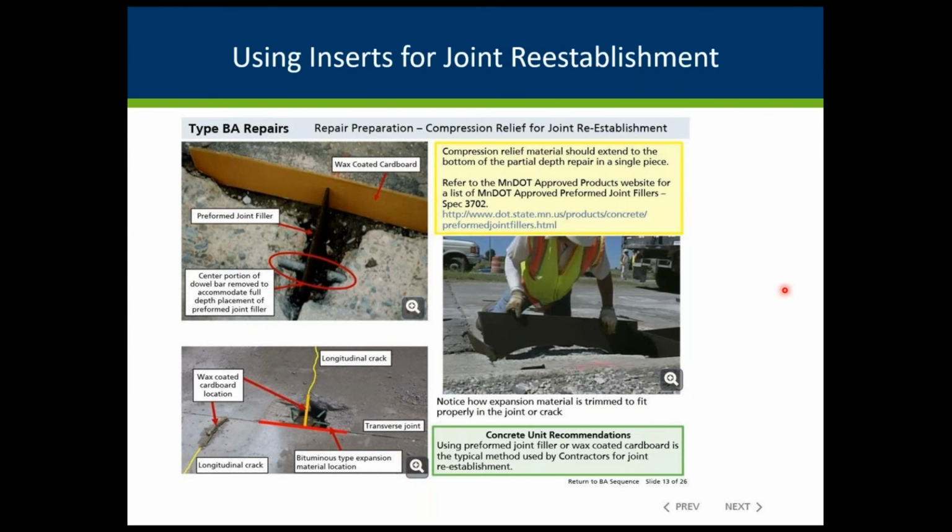So this is somewhat unique to Minnesota, as I understand it. We actually do inserts. This is actually bituminous right here. So this is a piece of bituminous fiber expansion material. Earlier I talked about cutting that piece of bar or the dowel bar. That's just so you can have fold up putting this in here, because like I said, if this joint's open and any of this concrete is touching, you're going to get a compression spall. It's just going to fail your repair.